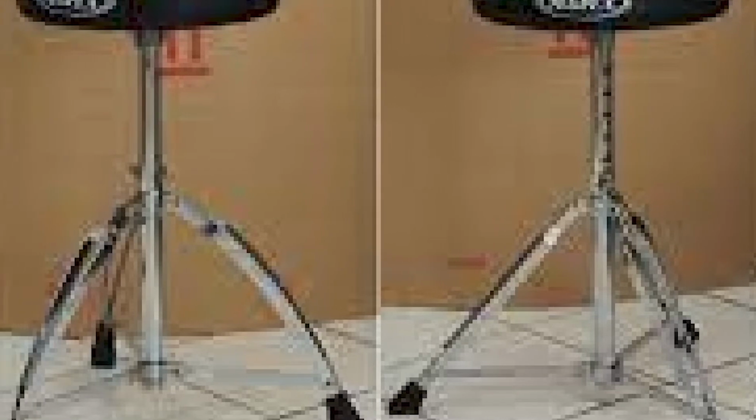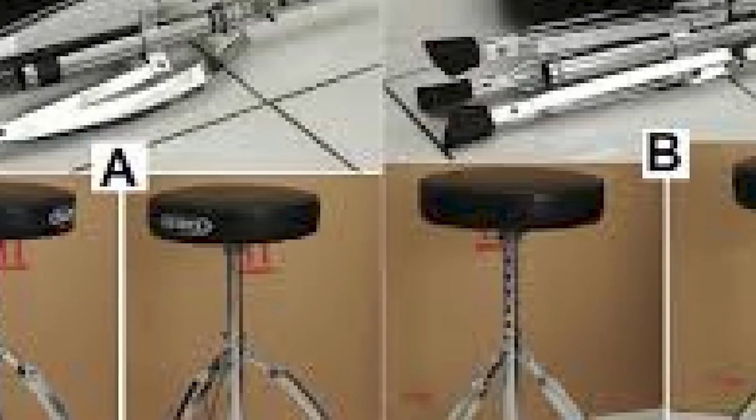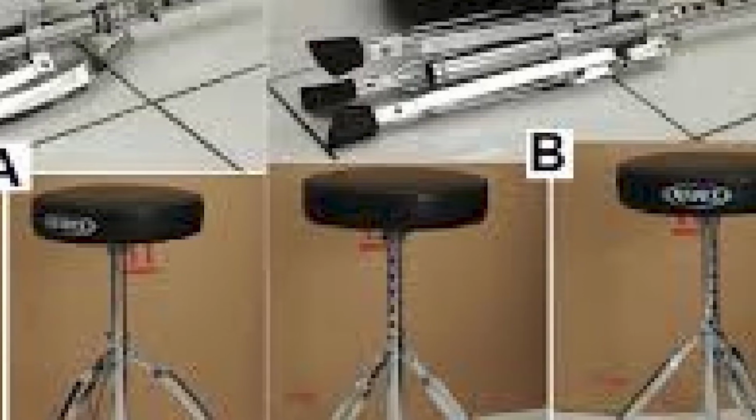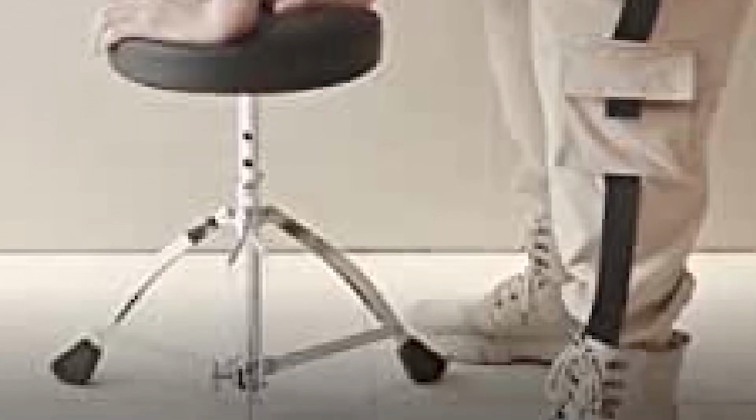It has double brace throne quad legs and slip-proof rubber feet, so it's quite sturdy and stable. You can adjust the height of this round throne, but it's not super easy to do so, as you have to remove a retaining bolt to do it. But if you're the only one using the throne, this isn't really something you need to worry too much about.